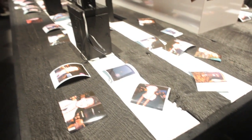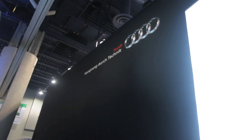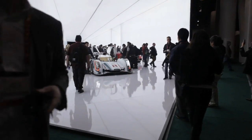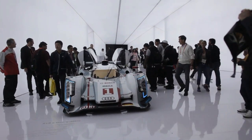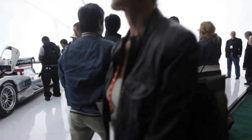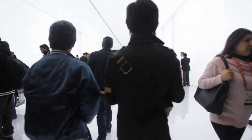The display shelves had this nice wooden look to it that I liked a lot. Audi's booth. Wow, someone told me to put on a pair of sunglasses when I went to check this one out. This was an enormous black box, and when you walked in, it was so bright. You really did have to squint when you walked in. And my camera kind of went on auto exposure mode and lowered the exposure so we could actually see what was going on. It was quite amazing.